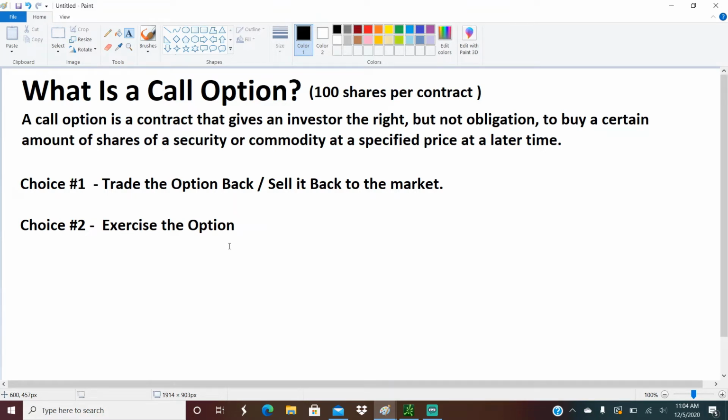Now, I'll give you my opinion up front. I think, in my opinion, a lot of traders simply go with choice number one. But I'm going to walk you through the exercising process, and then you can decide whether or not it makes sense to you. Some people like to exercise the option. I like to just do choice number one, trade the option back, sell it back to the market and get it over with, take my gains in and out, right? No need to invest more money.